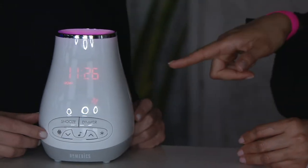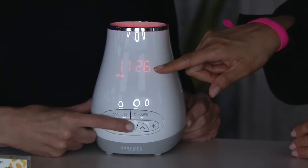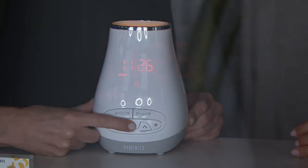So 6 sounds. You have an alarm clock built in, and you said it does have that dimmer feature. Yes, it does. So if I want to just not even see that, I can. Absolutely. And then remember aromatherapy, and also the chromatherapy, the light at the top. So that cycles through kind of the rainbow of colors.